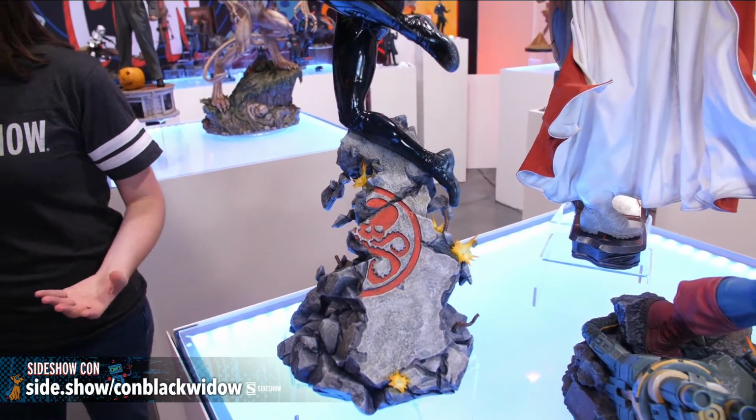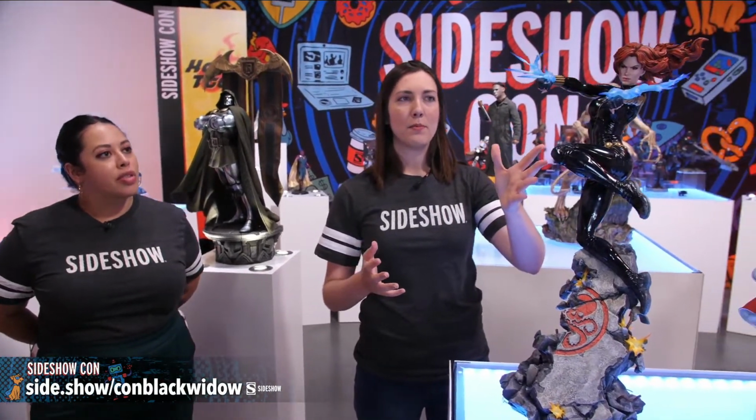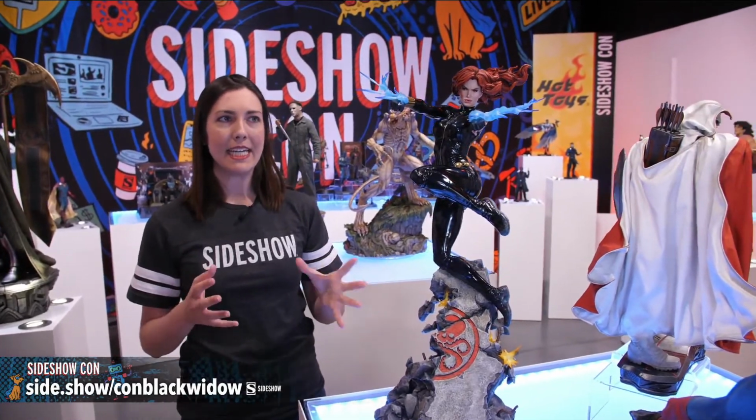So she's been spotted. Eventually all good spies, no matter how expert they are at sneaking around, the exit's usually the roughest part. She's probably got what she needs, but she's making a quick exit now. This is something fun that we don't often see on Black Widow pieces. We've got her Widow stingers in action.